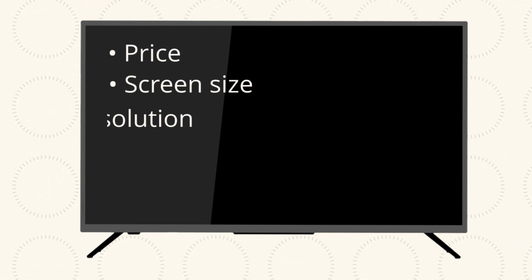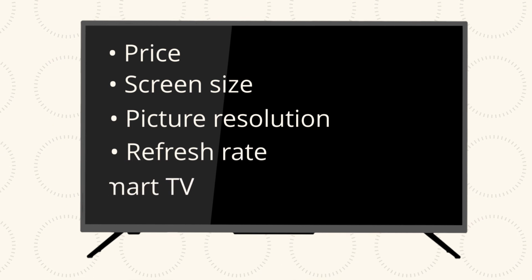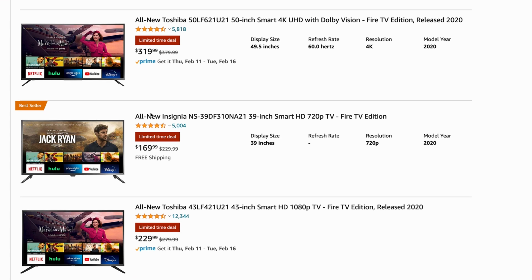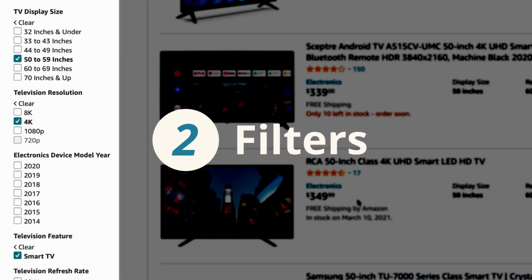For instance, when looking for a TV, there are a lot of technical attributes to consider. There's price, screen size, picture resolution, refresh rate, and whether it's a smart TV, among many others. In this case, I've done my research and I know generally what kind of TV I want to buy, and Amazon's dominant option is too small for my taste. This is where the second strategy comes in. In this case, Amazon uses filters to reduce the decision space down to only the most relevant options.